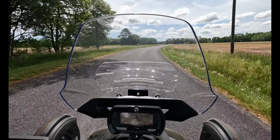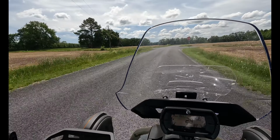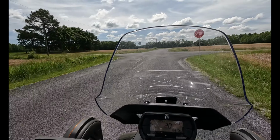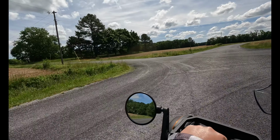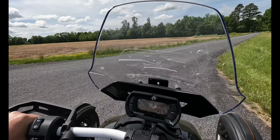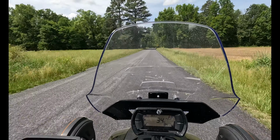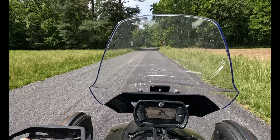But the other common thing people are recommending is this steering stabilizer. And a steering stabilizer is quite common on off-road vehicles, a lot of lifted trucks, ATVs, that kind of thing. And so it's like putting a kind of a shock absorber onto your steering.